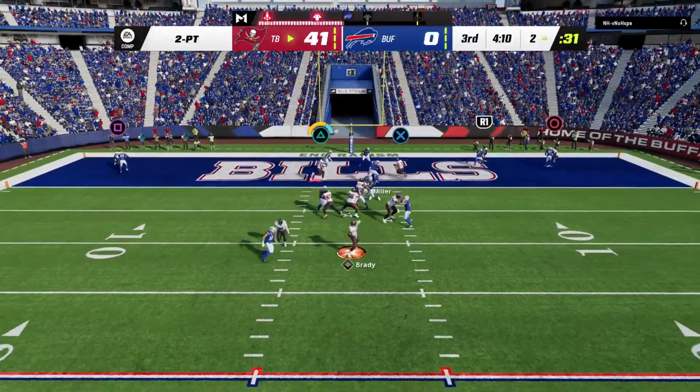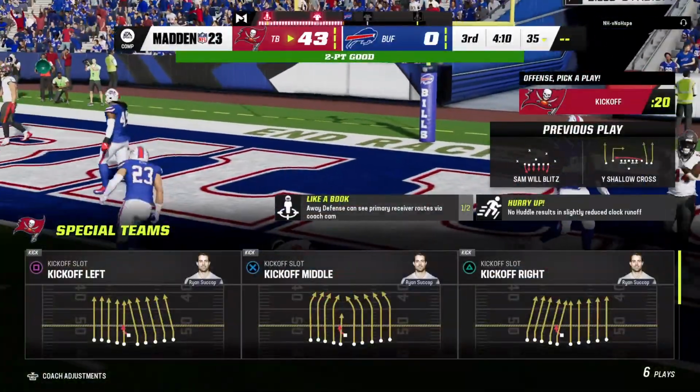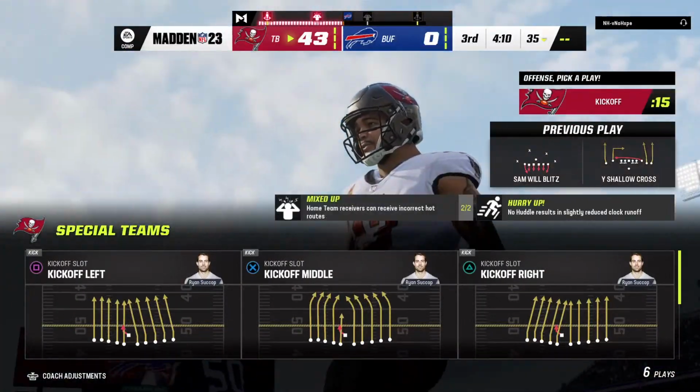Brady will look to throw for it. And he's got it. They add on more. A little salt in the wound. 2-point conversion makes this lead even bigger.